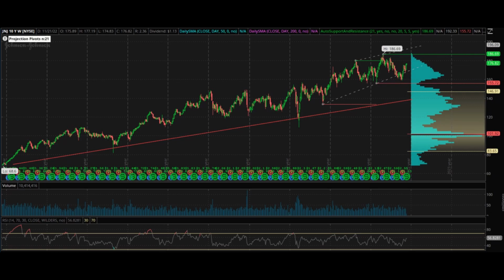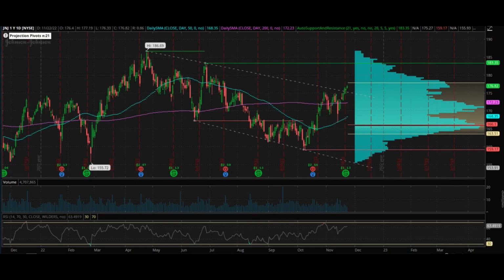And if we zoom in here to the 1-year chart, there's not all that much to see here, but I think it is notable that there is some support in the $160 range, and there's lots of volume in the $165 range as well. And the stock does look to be approaching kind of an overbought level over the last few weeks based on the RSI here at the bottom of the screen.